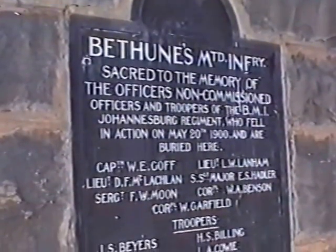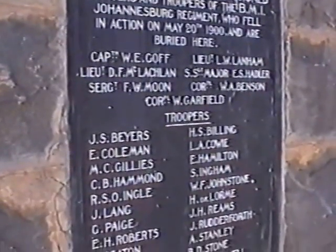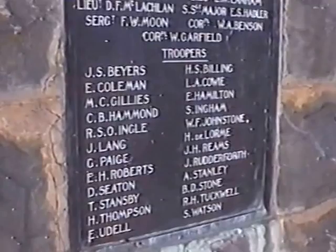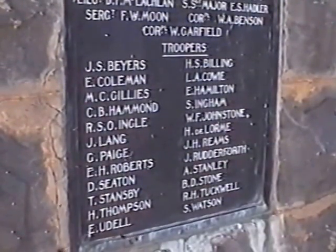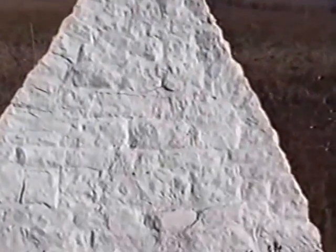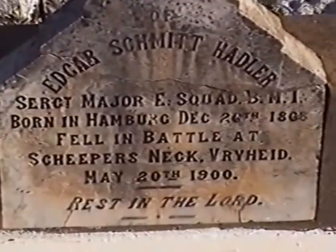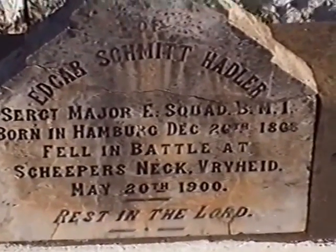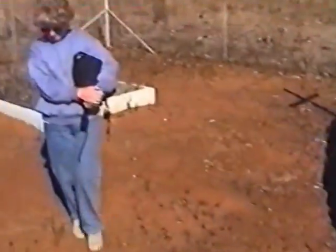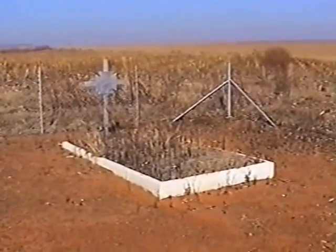Bethune's mounted infantry. These are the men who are buried here. Captain Goff, Lieutenant Lanham, and all these other men. They died here on the 20th of May 1900. There's no inscriptions on this pyramid, but there is an old headstone here to Sergeant Major Edgar Schmidt-Hadler from Germany, who died here. And then in addition there's this other grave here with a cross on it, but there's no names on it.